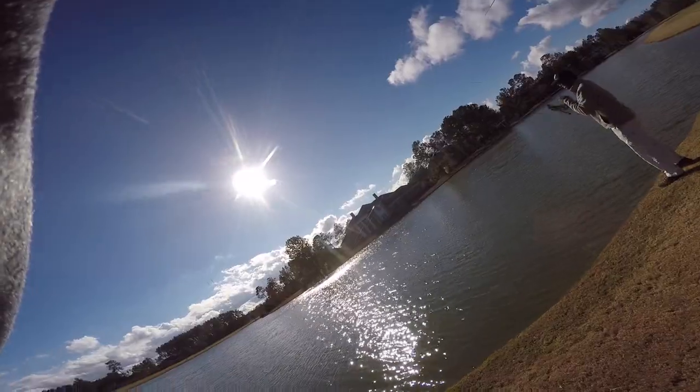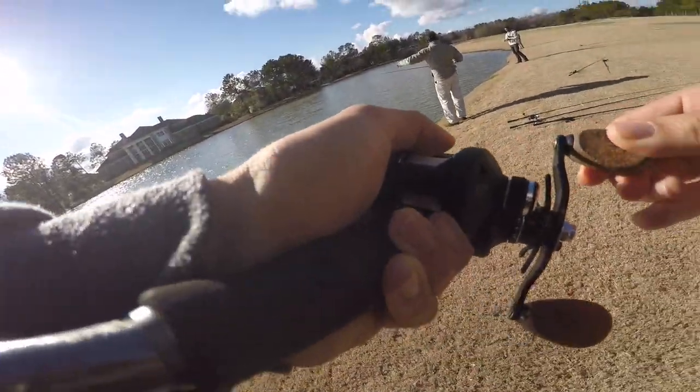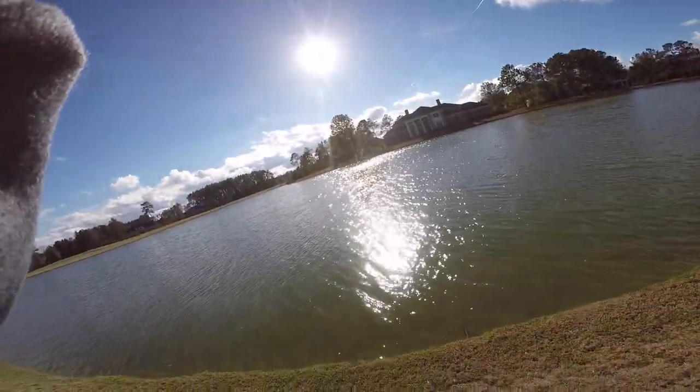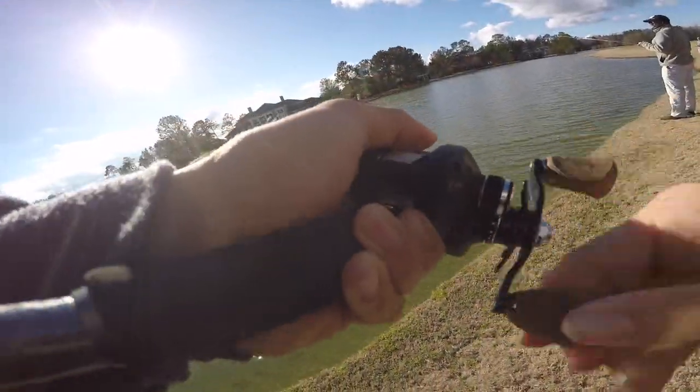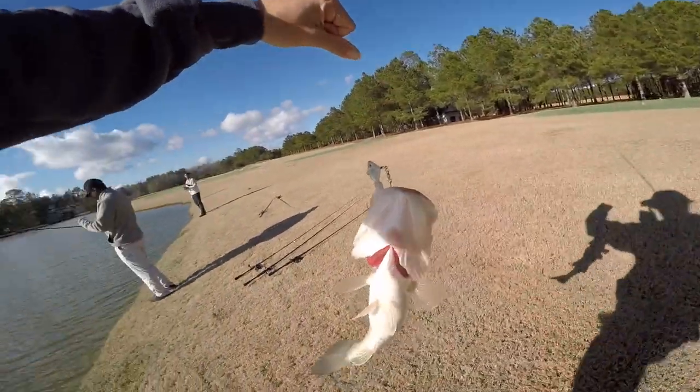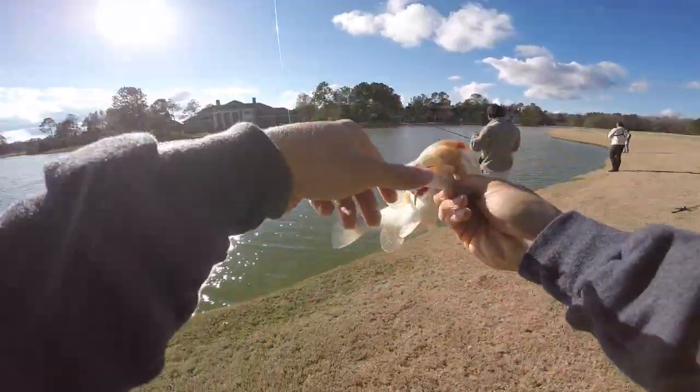Golly. Oh my gosh, man, these fish fight so hard. Crazy. I've never seen fish fight so hard in my life, man. That's a decent one. Not bad. Choke that fish right there.